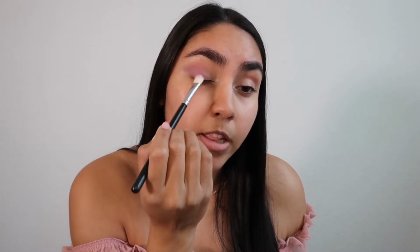Do you see how pigmented that is? And I'm even gonna start bringing it on the lid a little bit. I think for the lid, I'm going to use Royal, which is kind of like a purpley blue shimmer.